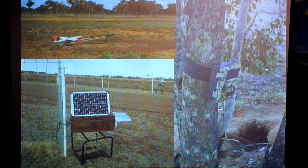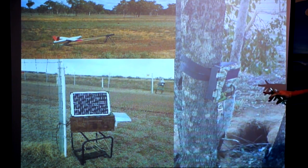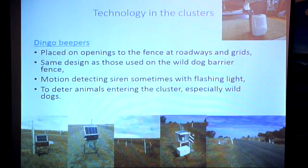To maximise the outcomes of the project, there are a range of other tactics and technologies being used by the cluster groups. The first of these is motion sensing sirens, or dingo beepers, in the far corner. These are the same design as those used on the state wild dog barrier fence, and they're used at openings to the cluster, such as on roadways and grids. These sirens are often accompanied by a flashing light and are activated when an animal attempts to enter the cluster. Pest animals such as wild dogs will often follow a track along a fence line and can gain access to a cluster at roadways.